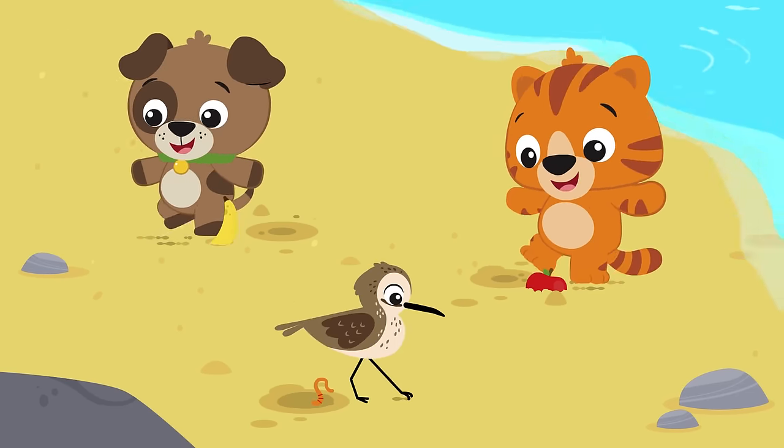Great job, ocean explorers! We named the colors of different fish, and we even figured out what some of them like to eat. Well, I guess there's only one thing left to do. Dance party!